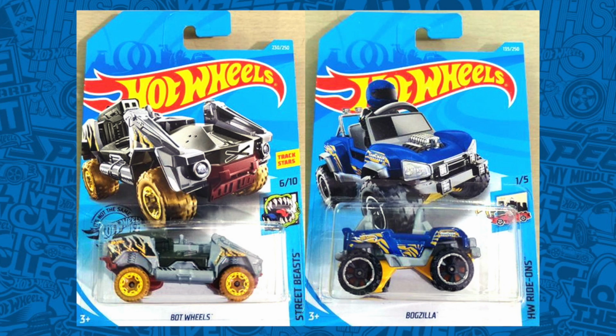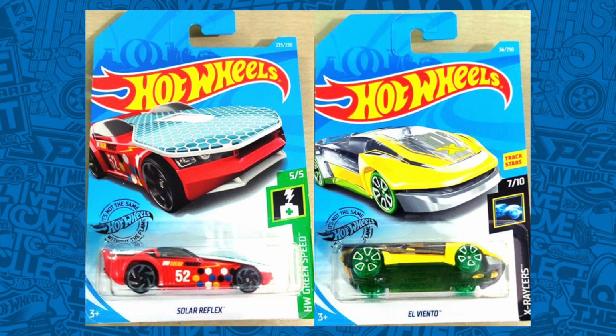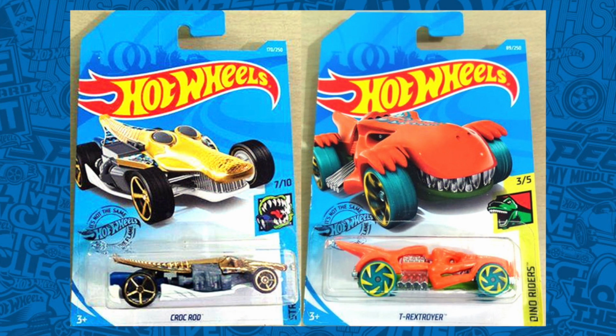We've got some crazy beasts, Bot Wheels and Bogzilla. The future is now with Solar Reflex and El Viento. And last but certainly not least, we've got some cars with teeth. It's Croc Rod and T-Rex Troyer.